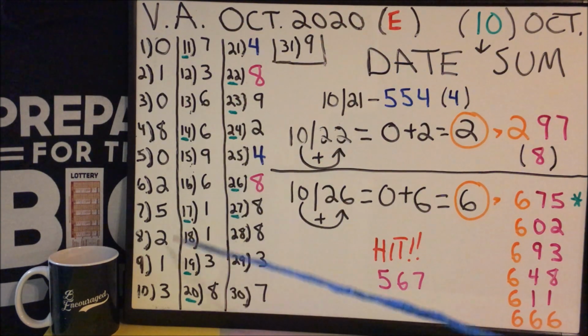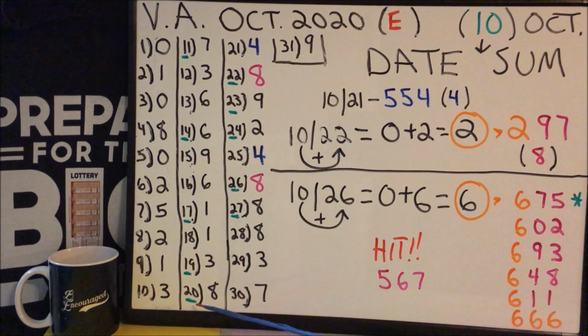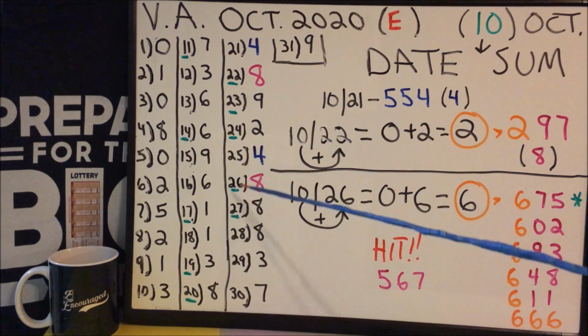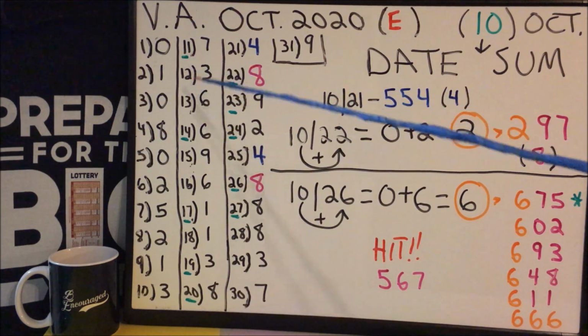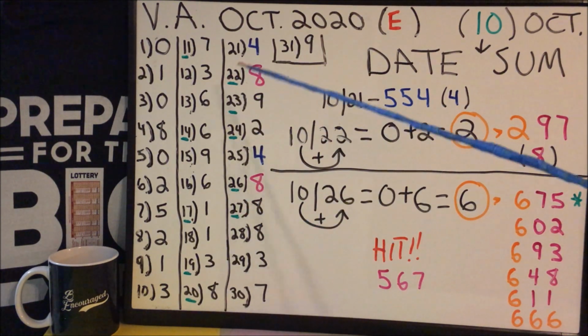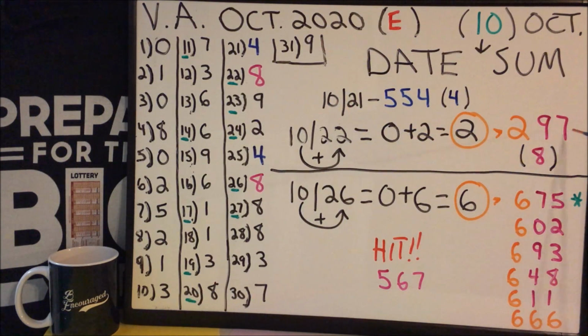You want to monitor in your state how often the date sum strategy is used. So you can see by these green marks that shows you how many times Virginia used the date sum throughout the month. When they started, which was on the 11th, and the last one they did on the 27th, okay? Now, so on the 22nd, the combination that was played from column 8 was 297.